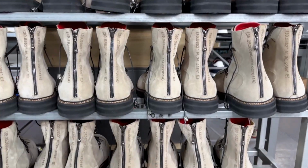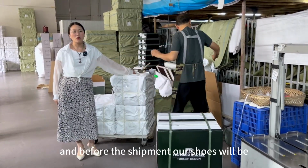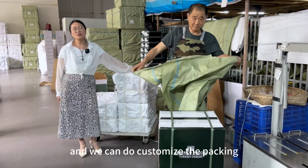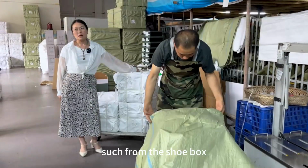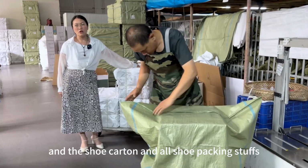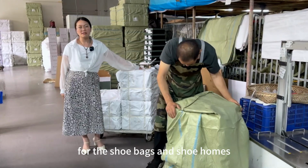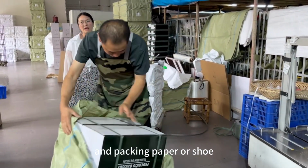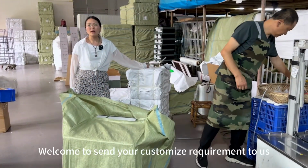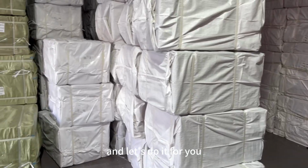This is our packing department. After the shoes are ready and before the shipment, all shoes will be packed here. And we can customize the packing, such as the shoe box and the shoe carton and all shoe packing stuffs, the shoe bags and the shoe homes and the packing paper or shoe packing related, we can customize. Welcome to send your customized requirement to us and let's do it for you.